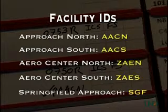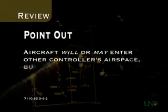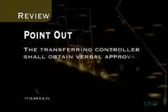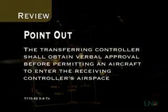Aero Center North is ZAEN and South is ZAES. Now for a quick review. A point out is a transfer of radar identification, but not communications, and is used when an aircraft will or may enter another controller's airspace. When using a point out, verbal approval must be obtained before entering another controller's airspace.